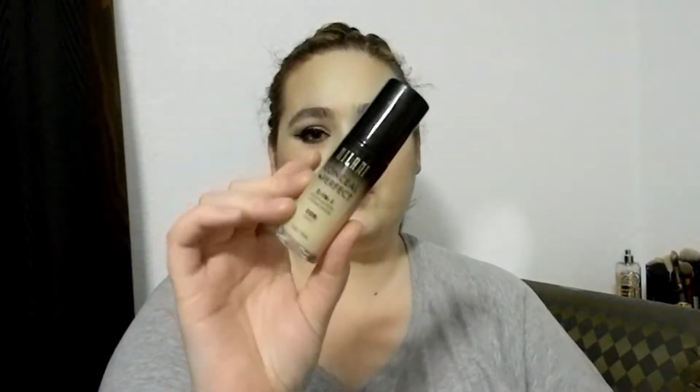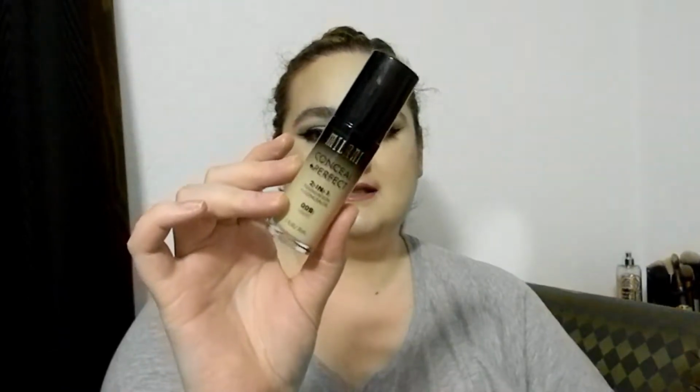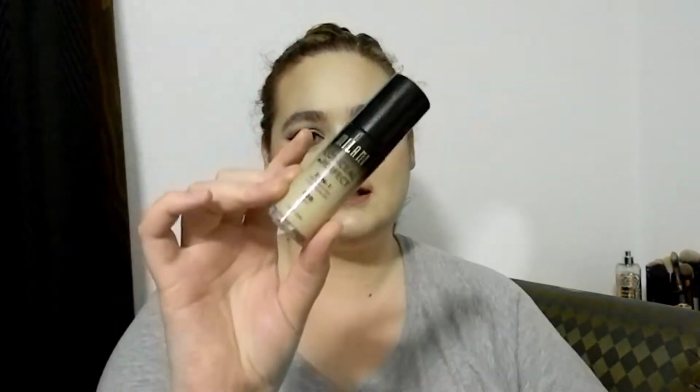Next one for drugstore is going to be the Milani Conceal and Perfect 2-in-1 foundation. This is in the shade 00B Light. I don't know why I don't know my shades. This is in the shade 00B Light, and this is a very full coverage foundation for drugstore, and it has a pump.